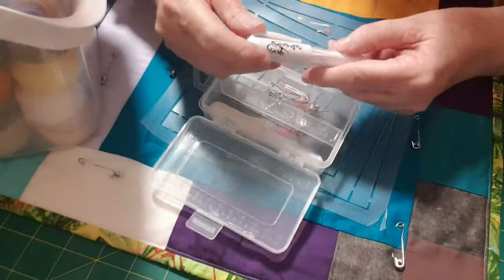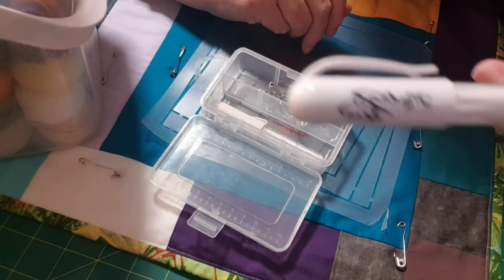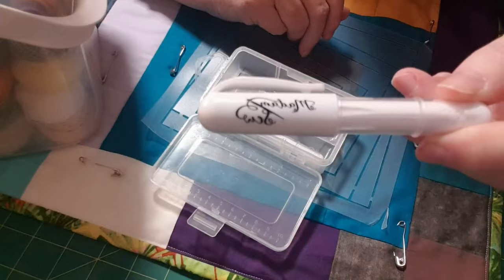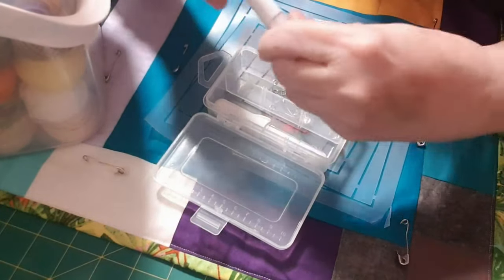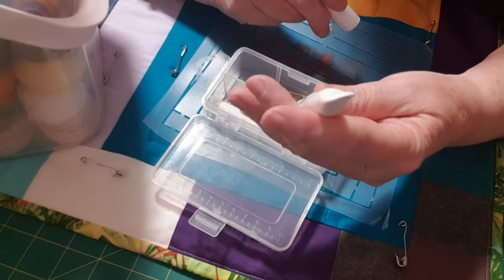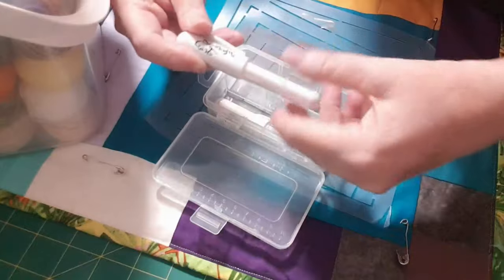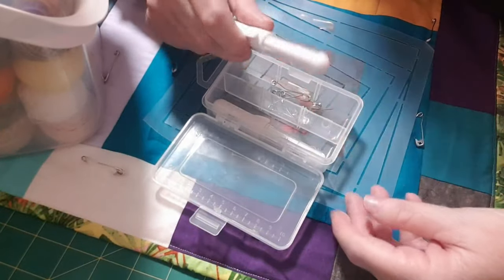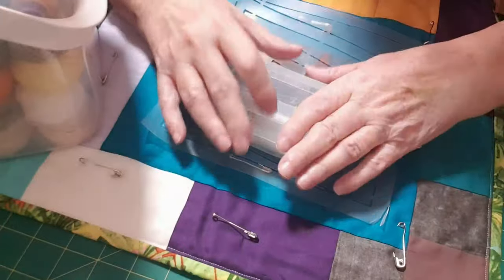It's a nice powdered chalk. I really like these. It's like using a pen. It's a nice thin tip with a little wheel on it. And you can get refills or just buy a new one, but I've got a couple of them because I really love them.